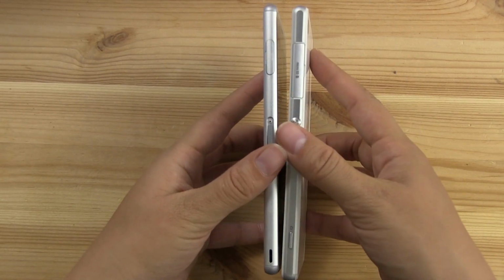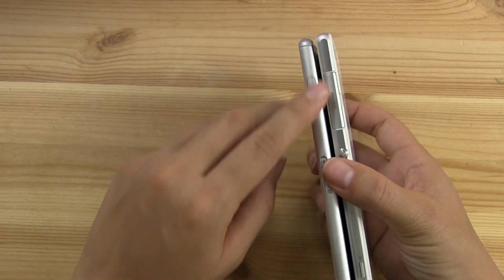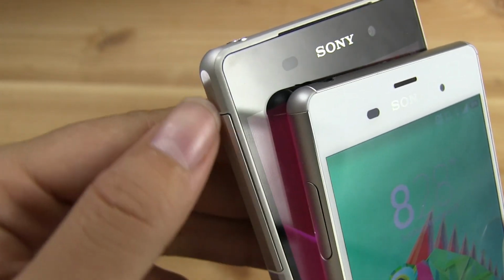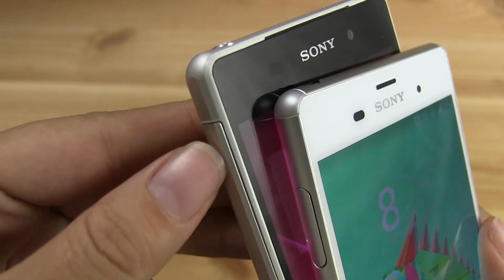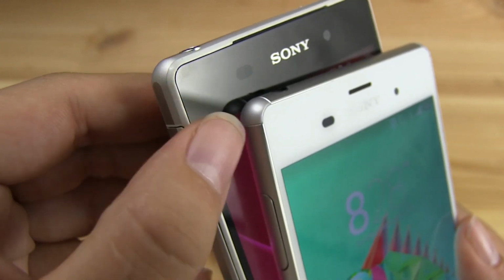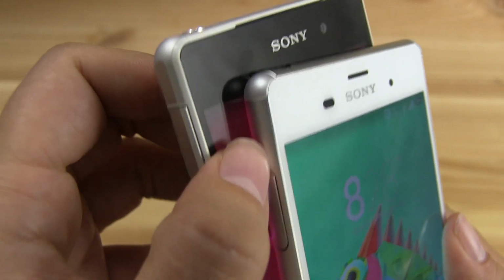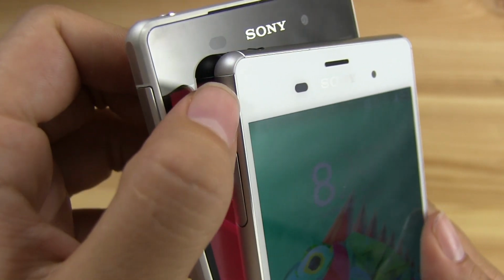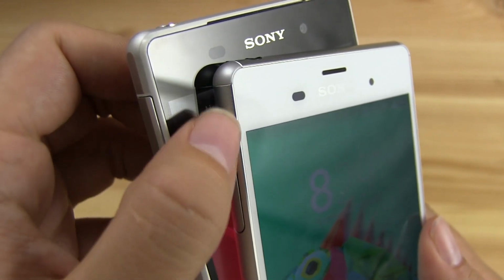And then when you look at the edges here, the Z3 is just so nice and round. So now if we just take a look at the way that these two phones are built, this is the Z2. Now this is the aluminum rim around the side here. And then we have some material and then the Gorilla Glass. So the Z3, it's a huge design change that we have the aluminum rim and then we just have the Gorilla Glass. And that's where we're getting the tremendous difference in hand feel.